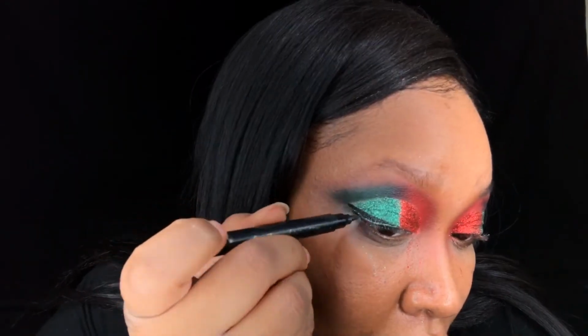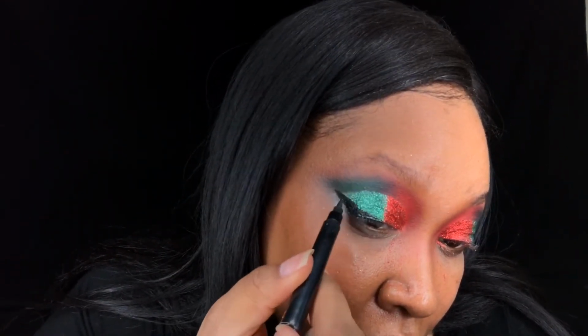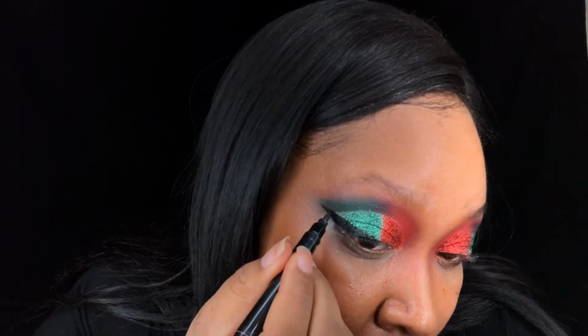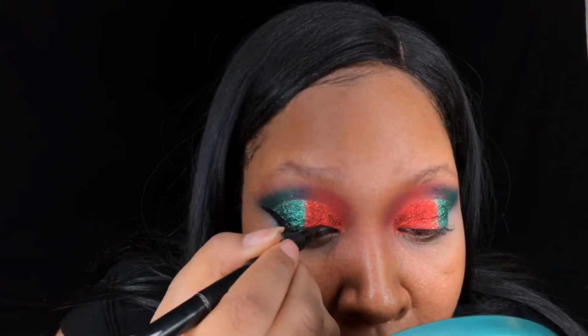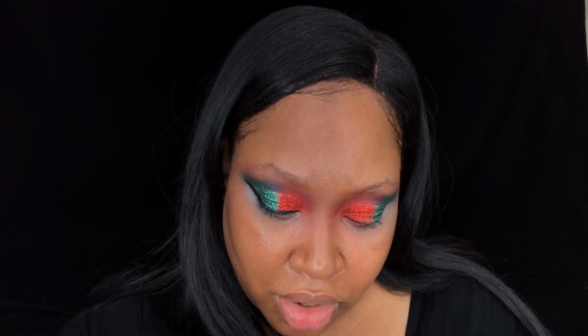Go ahead and add our liner. I'm gonna do a thick liner. Eyeliner went on good, especially if you're going over glitter. This is the Luxe Pen Artist Edition from Reader Tray.